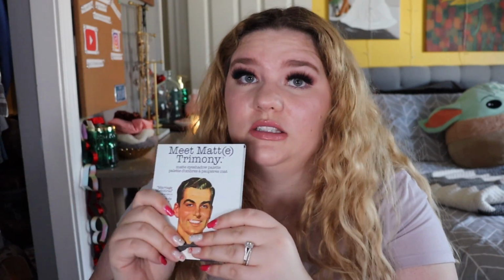Okay, so that was everything. Let's give you a quick rundown. This palette, the mattes are really nice. They're smooth, they're buttery, they're pretty pigmented. They don't blend away, they don't patch. They're honestly really nice. I'm excited to keep trying this palette out. So far, it's very solid.